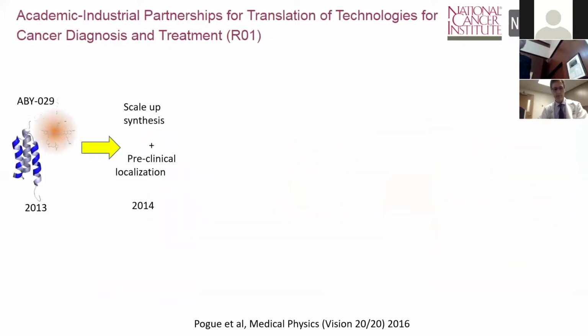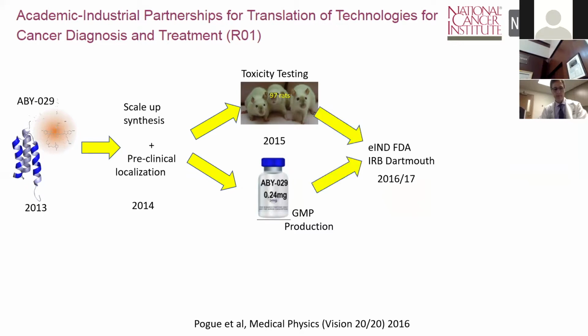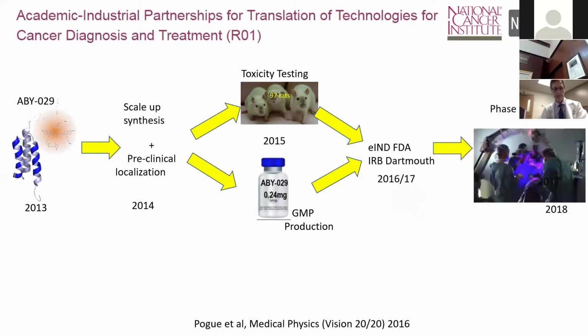It was an industry academic partnership. Back in 2013, we conceived this, we scaled it up, and we did preclinical studies. We did our own toxicity testing in-house. We did GMP production by contracting it out to a large pharma company. We did our own IND at the FDA and IRB, and we're now actually just at the finish of our phase zero trials. We did four different clinical trials.